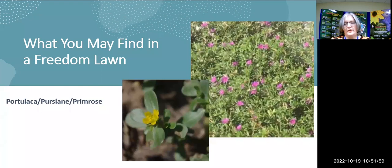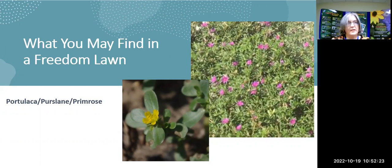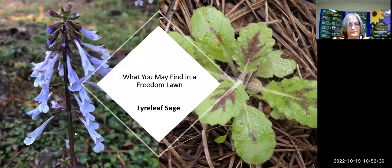A lot of people, you could go out right now and find this portulaca, purslane, primrose, whatever you want to call it. You can find the pink ones, you can find the yellow. They're kind of a trailing succulent and they seem to like bare dirt areas, don't they? Yeah, I have them in my yard. They prefer cooler weather, so you'll see them a lot more in the winter. And even on sidewalks next to roads where nobody is taking care of that sidewalk at all, you'll find this growing there. Pretty little flower. Why would you disparage it?